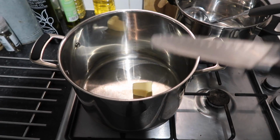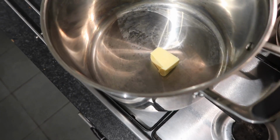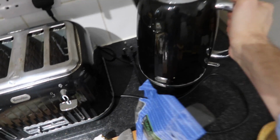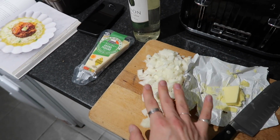Wow, a knob of butter. And we need to just pop that on a really low heat just to get it going. And I'm gonna add some boiling water into this pan from the kettle. So water's gonna go into this pan and we're just gonna bring the stock up to a simmer. We're gonna add the onion into the pan and get this nice and soft for around 10 minutes.